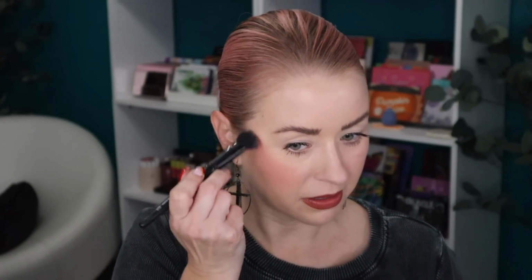I really wanted you guys to see the actual shade. That's beautiful, by the way. And that is matte. It's definitely matte. And it is going over the powder just fine. Wow. That's beautiful. That's like such a wearable shade.